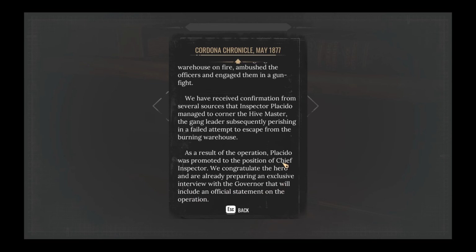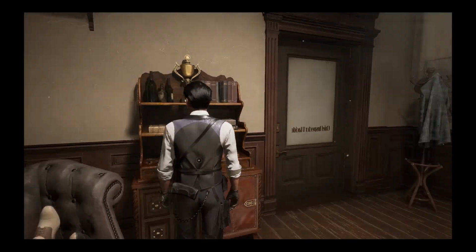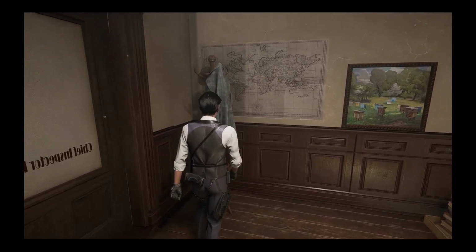on the operation. Okay, so it sounds like he's already done pretty well against this Hive, but maybe he didn't actually defeat the Hive Master? I don't know.